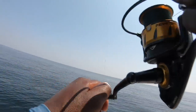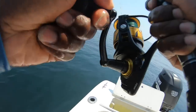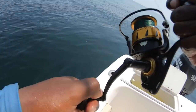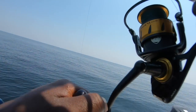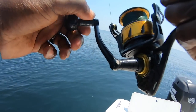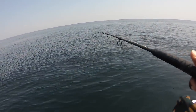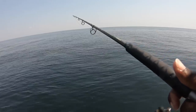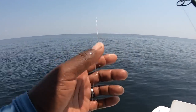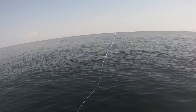Oh, there's a fish. Oh my goodness. Good gracious, dude. Dang. He took me into the wreck. That fish was a freaking torpedo. Good gracious. Holy crap. Oh yeah, look at that line. Shredded it all to pieces. That fish was a torpedo.